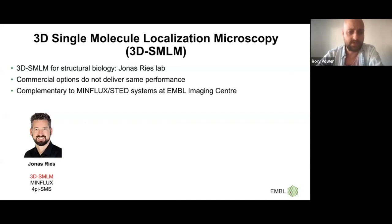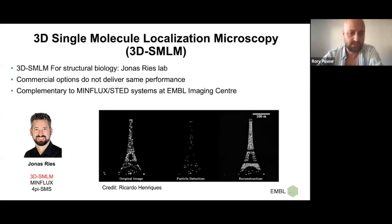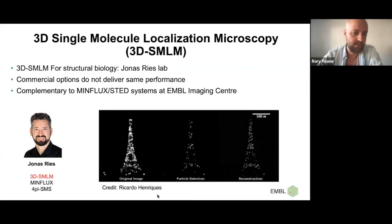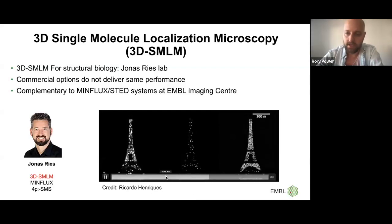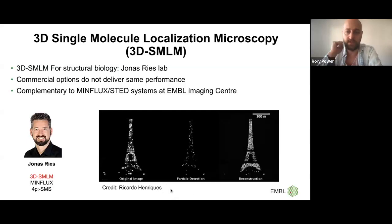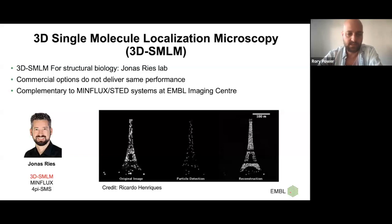I think everyone probably knows the general way that localization microscopy works, but if not, we have this demonstration here with the blinking lights of the Eiffel Tower. If we localize each emitter, we can build up a super resolution image of the Eiffel Tower from the stochastically blinking lights. Well, I guess they're not stochastic, but in real biological samples, this sparsity of emitters is achieved either through photochemical means in the case of PALM or STORM, or transient on-off binding of fluorophores in the case of DNA-PAINT or whatever.